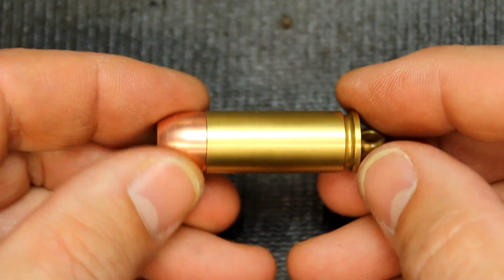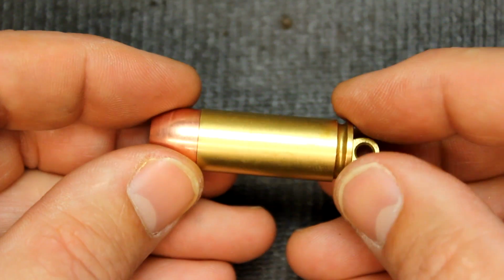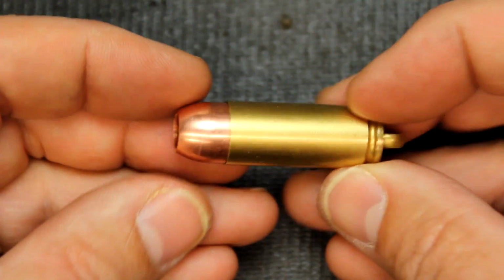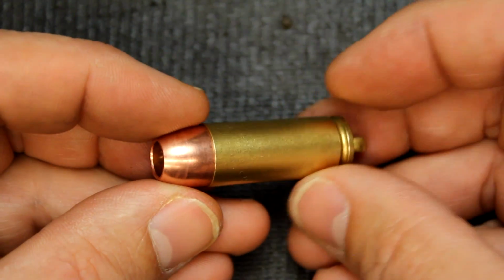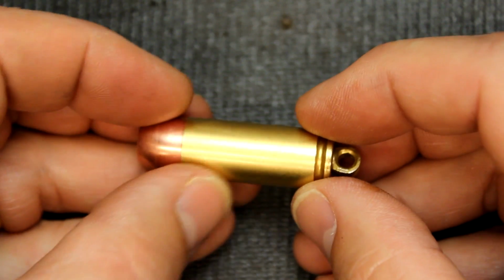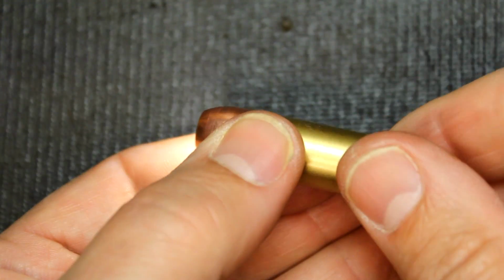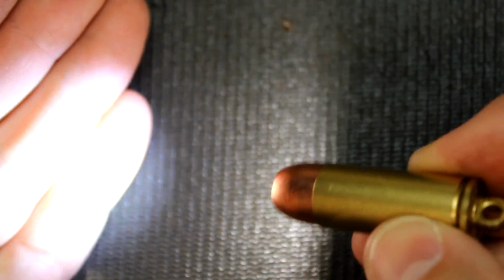Now we have the most unusual light of the whole bunch, and this is the Mech Army BL47. This is shaped, of course, as a bullet. It is brass and copper, and I don't really know what caliber this would be. It's pretty large. It's like an extended 45 ACP. We turn it once for 8 lumens. We turn it twice for the 130 lumens. Very much like the Illuminex 1.